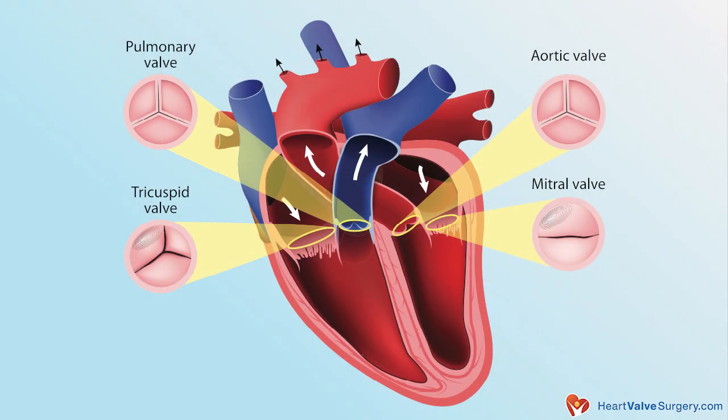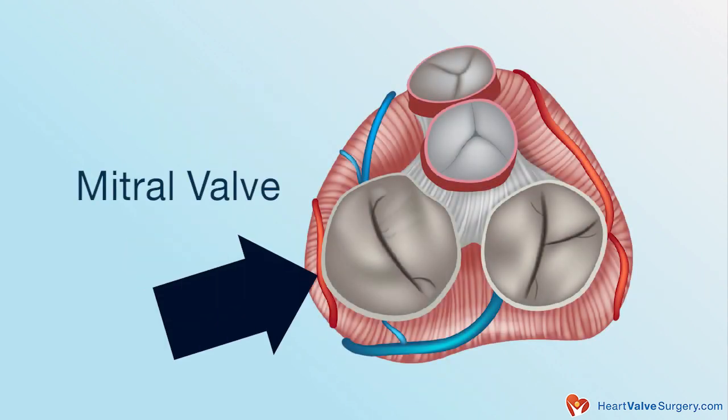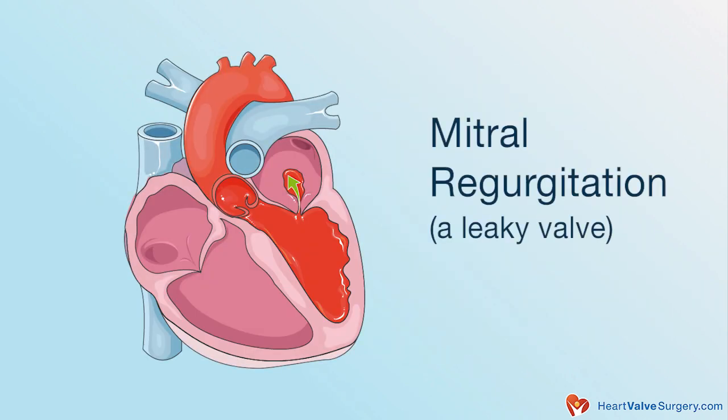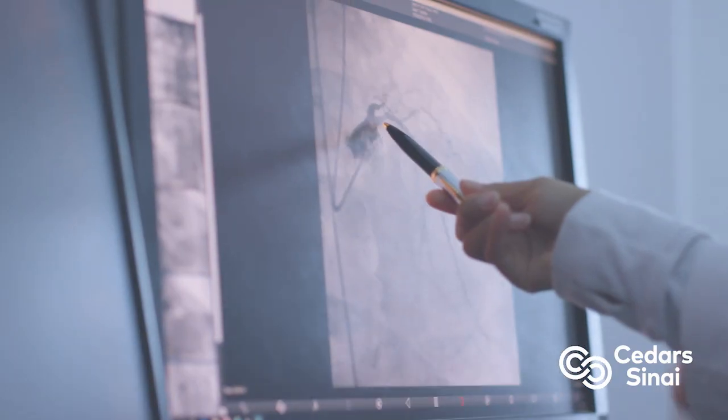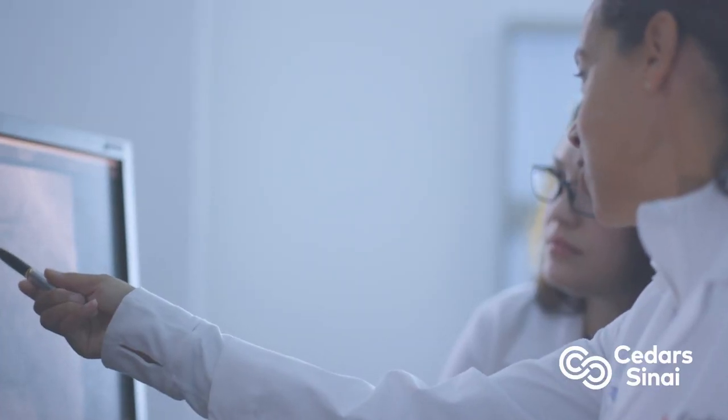Sure thing, Adam. Everybody has 4 valves in their heart, and the job of those valves is to make sure that the blood just goes in one direction. Mitral valve regurgitation is when the second last valve in the heart leaks. That means every time your heart beats, half the blood is going forward, but half the blood is going backwards into the wrong direction. And your heart has to do twice the amount of work to get the same job done at the end of the day. Your heart can do an amazing job of adapting to that. Initially your heart gets stronger and you might not even notice a problem.